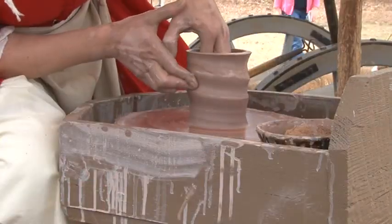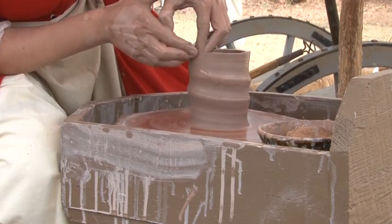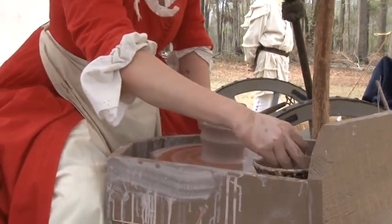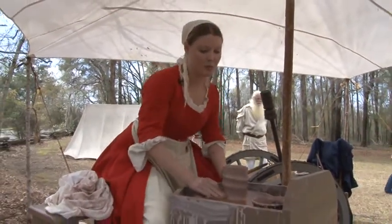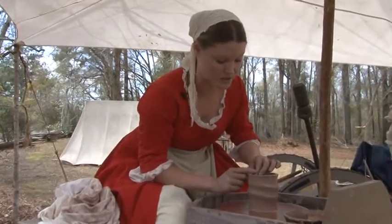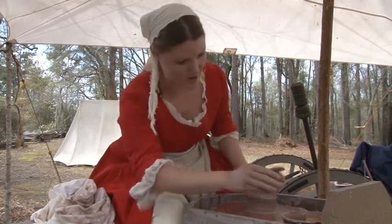A lot of the early pottery was not great pottery. It would not hold water a lot of times. It would hold water, but not for very long. You wouldn't want to put a mug with liquid in it on your very favorite piece of furniture because it would likely leach out. This is a horrible mug.